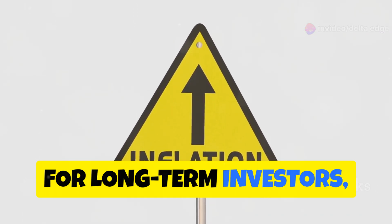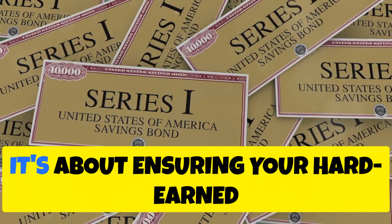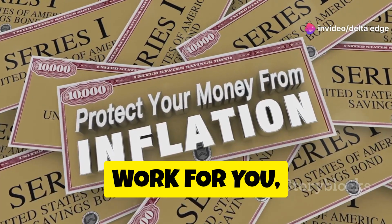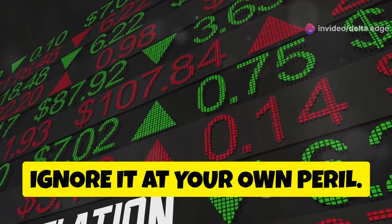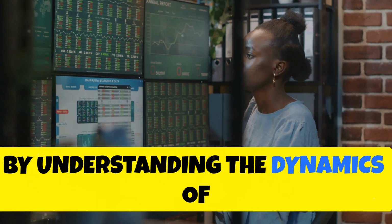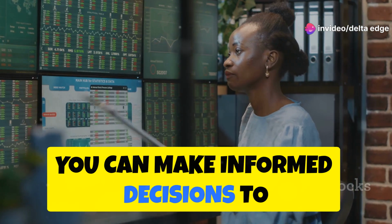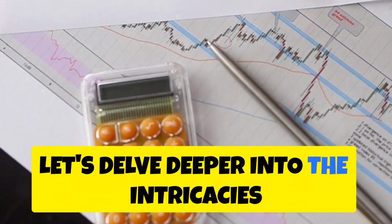For long-term investors, understanding inflation is not just important, it's crucial. It's about ensuring your hard-earned money retains its value and continues to work for you, even as the economic landscape shifts. Ignore it at your own peril. Remember, in the world of investing, knowledge is power. By understanding the dynamics of inflation and its impact on the market, you can make informed decisions to protect and grow your wealth. Let's delve deeper into the intricacies of this silent threat.